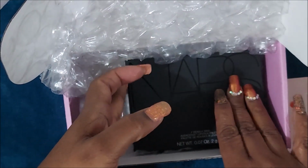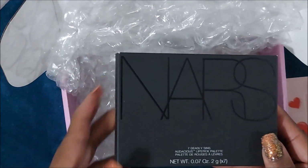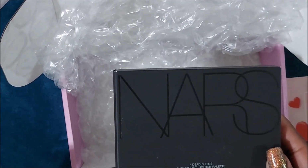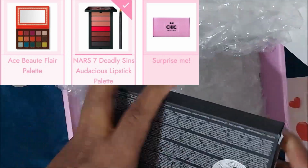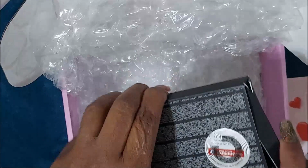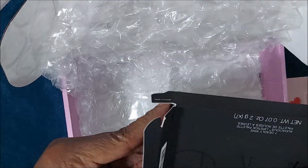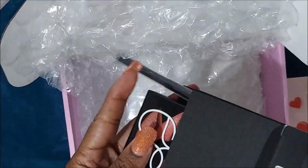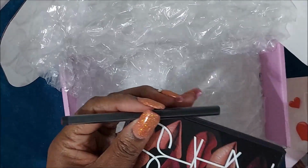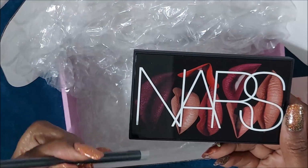And finally, we had a choice of this NARS palette or an eyeshadow palette from Ace Beauty. So I chose the NARS palette because in last month's box we got a palette from Ace Beauty and I wanted to try something different. I wanted to try this NARS lip palette. It comes with a brush. Wow. That is so pretty. I love the case and the nice little brush.